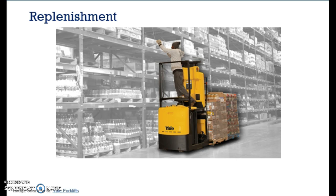The replenishment operation plays an important supporting role for order picking, moving product from storage locations in the facility to the designated pick slots. These storage locations are often inaccessible to the order fulfillment personnel, and specialized equipment is needed to retrieve the product. Replenishment forklift operators focus on keeping an adequate supply of product in each pick slot.